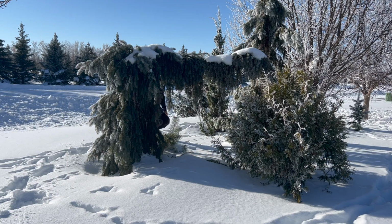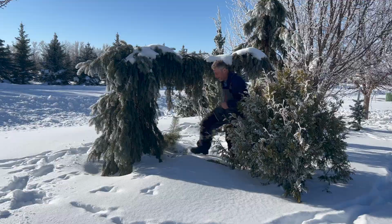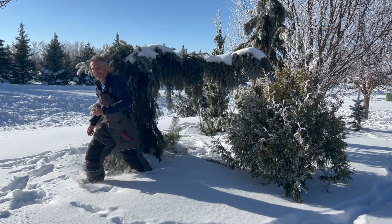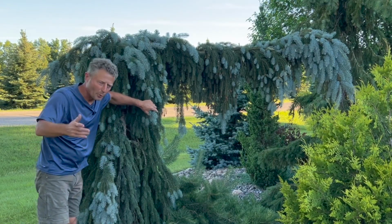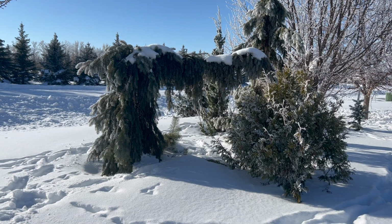But this has become a favorite spot to take a photo as it's perfectly framed in. But the Colorado Blue weeping, there's a few different varieties out there. This one has just taken on a character of its own. And again, that's something we're looking for. Let these plants just showcase themselves and become unique in their own way.